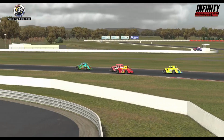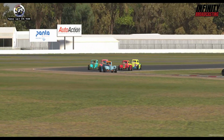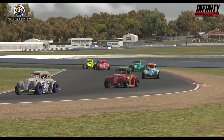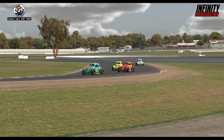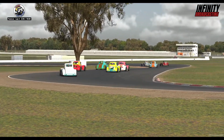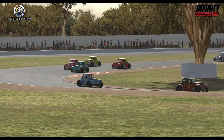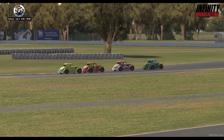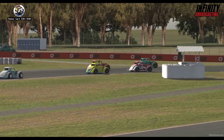Anderson and De Vries want to try and have a bit of a 1v1, try and make their way through as the pressure's now starting to get surmountable on Tyler Sheaf up ahead of him. So looks to power it round the outside here for P5 on the road. Not quite there just yet. De Vries is now putting the attack back on Anderson as well.